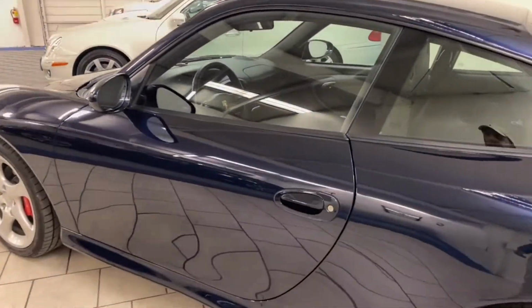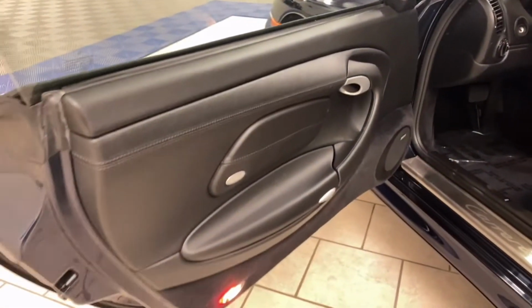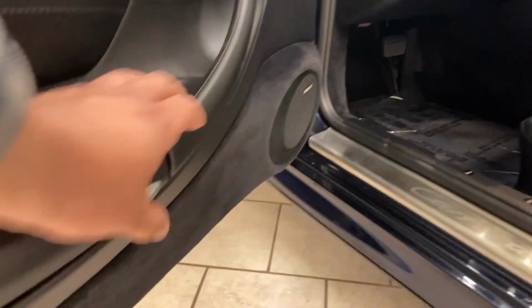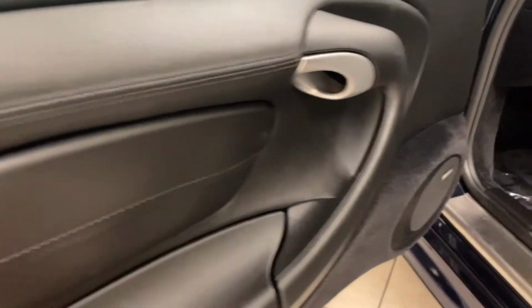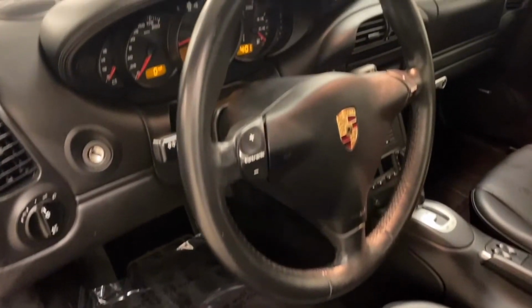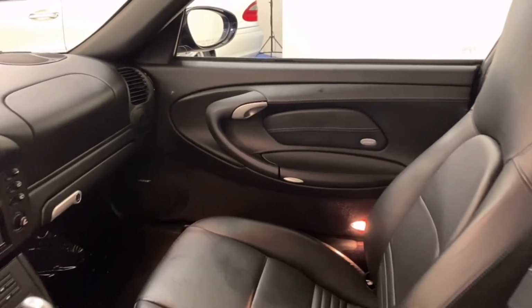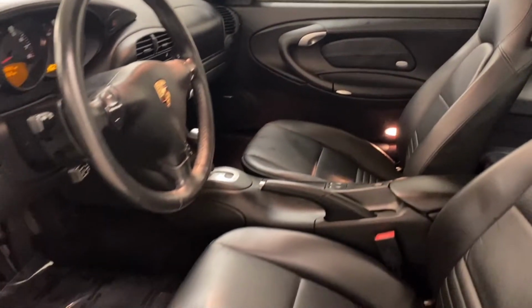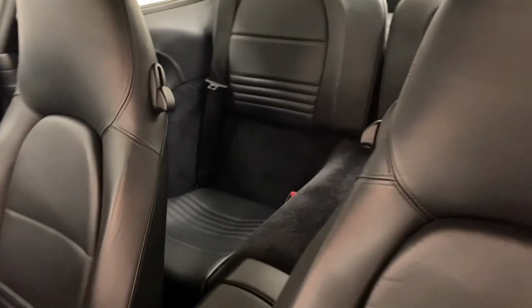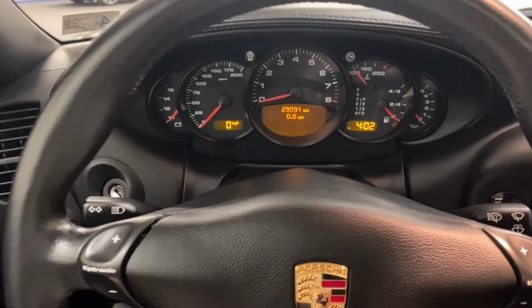Let's take a look inside. Beautiful leather interior. A lot of storage spots. Power memory seats. This has 29,000 miles. Let's start it up and see how it sounds.